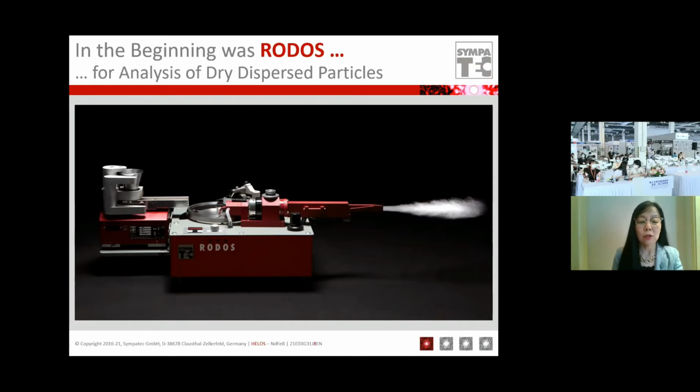Initially, this RODOS was developed for external dispersion for improvement of air classifiers operation. More than 30 years ago, we started to use this RODOS for laser diffraction instruments. We are the first company to open the dry application to laser diffraction with this unrivaled breakthrough innovation.